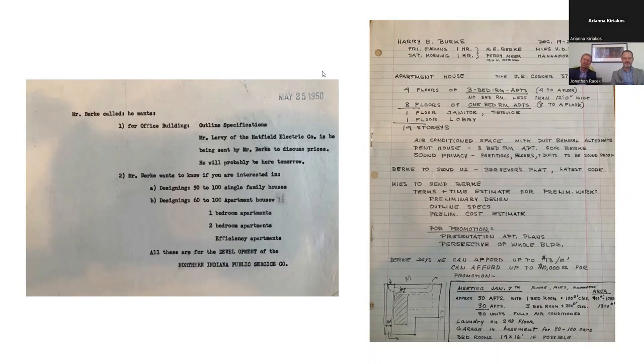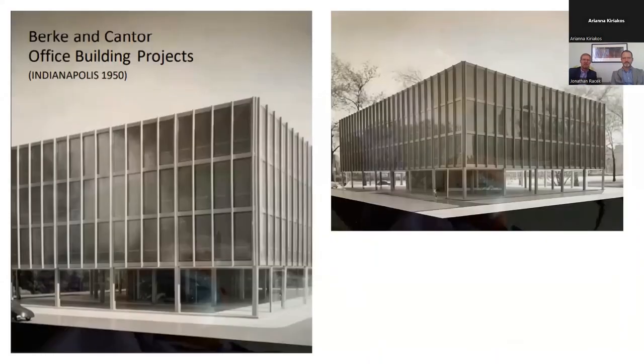And this, interesting for us, this meeting in December of 1952, the meeting is actually happening in Indianapolis because he had just left a meeting in Bloomington. So it had been fascinating to find. So Burke and Cantor actually both engage on office building projects.